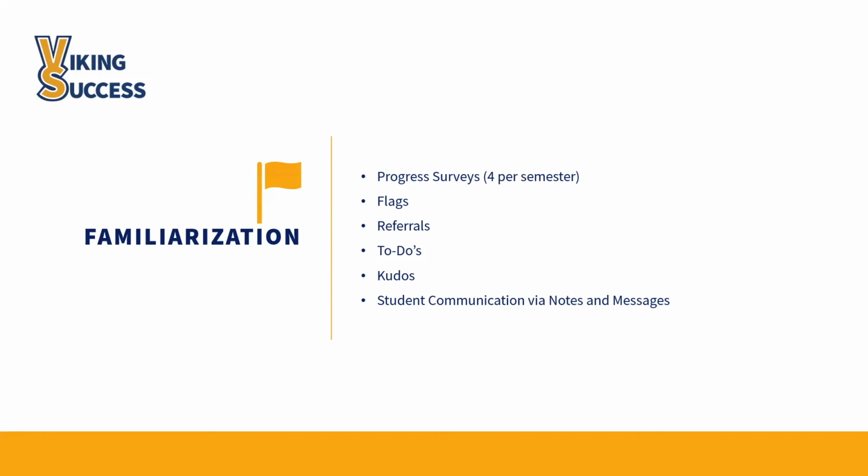So now let's talk about tasks. There are 4 tasks: flags, referrals, to-dos, and kudos. Each of these are intervention tools to help a student succeed academically while at WCC. To assign a task to a student, go to the main menu and click on Students. Make sure you are in the My Students tab. When you are in a certain tab, it will be highlighted to differentiate your current view from the closed tabs.